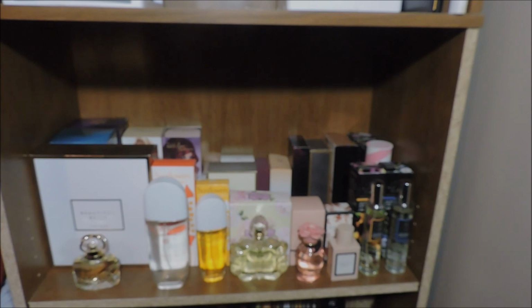The sillage is off the chain. But on its own, Vintage Bloom's sillage is decent. It's not beast mode, but it's decent. So on its own, I would give Vintage Bloom a 3.5 as well.